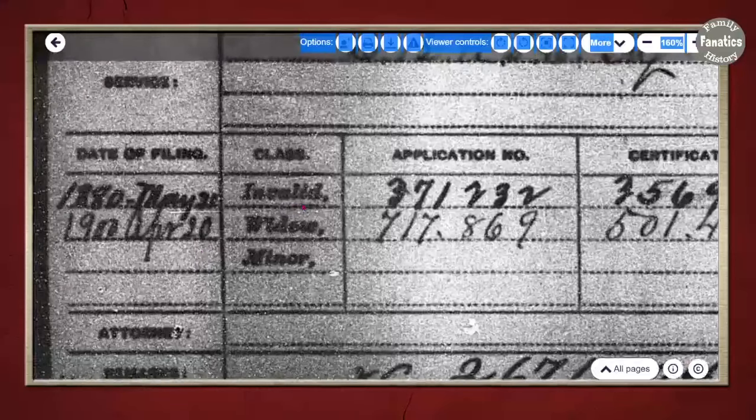So notice I have invalid. That invalid applies to the veteran. He is disabled or somehow incapacitated, and he filed his pension on the 30th of May 1880. Now, here is his application number. He died sometime before April 20th, 1900, and his widow filed a widow's pension petition, and here are her numbers. Occasionally, you're going to see an attorney's information as well as some other remarks.